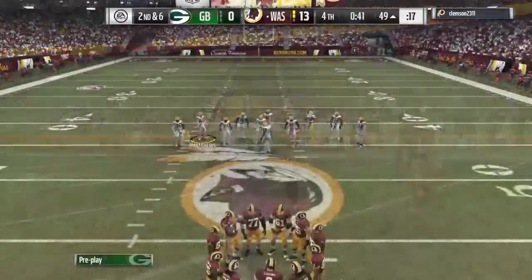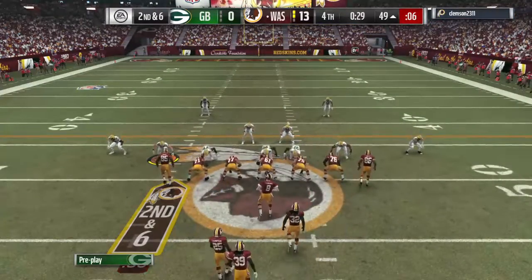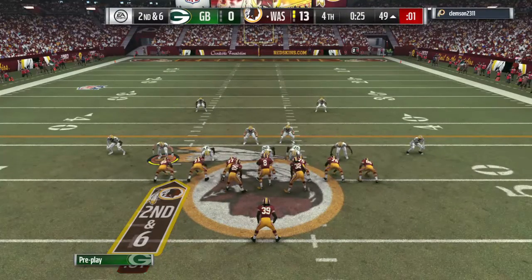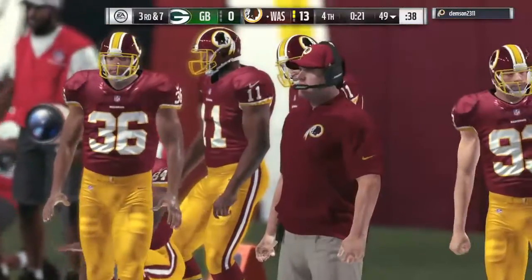Not a run that you're going to write home about, but still a good first down run. That's what an offense calls staying on schedule. 3 to 4 yards on first down, you're set up very well for the rest of the drive. Cousins is going to take this one down to a knee and end it.